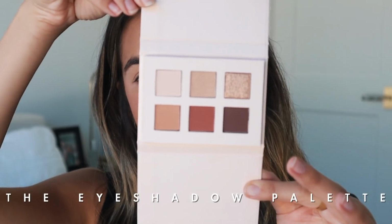I'm gonna take her concealer and apply it as my eyeshadow primer and then do some eyeshadow. All right guys, I'm using her eyeshadow palette. These colors are so beautiful. I'm gonna be taking the lighter brown color and just blending that into my crease.